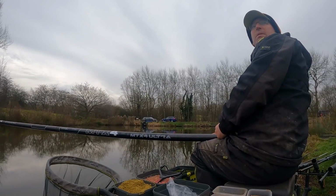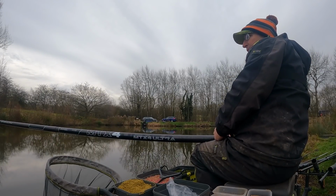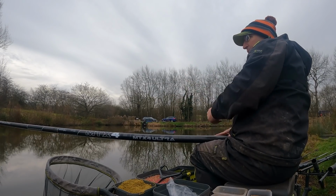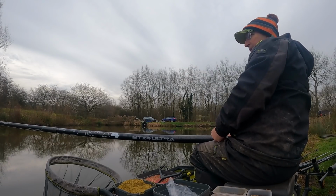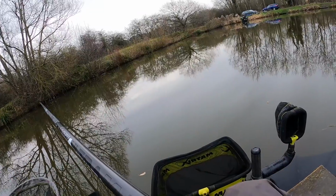He's got a load of pollen there. Now, that's the only peg I've fished on this lake before. And this peg is probably 18 inches deeper and more into the main bowl of the lake. So I quite fancy it, really. Just try and find where the carp are sat. Hopefully, there's a few under that tree. But you'll see a lot of roach topping.